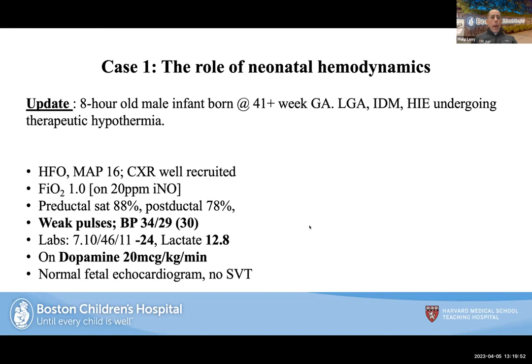So the baby's now on high frequency oscillation, a mean airway pressure of 16. The chest x-ray is well recruited. Actually, the diaphragms were flat. Now the FiO2 is 1 and somebody added nitric at 20 parts per million. The preductal sats are 88%, postductal 78. You've got weak pulses. You can see the blood pressures there, 34/29, both systolic and diastolic.